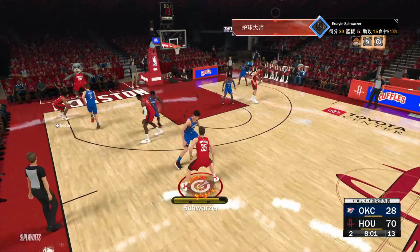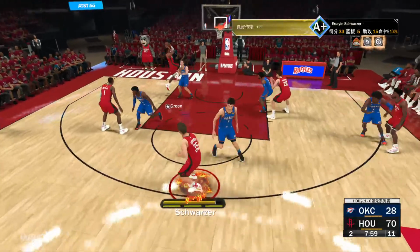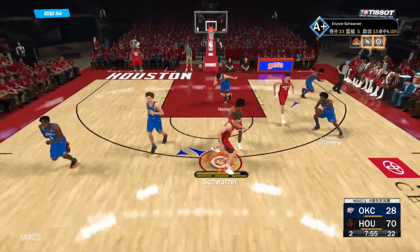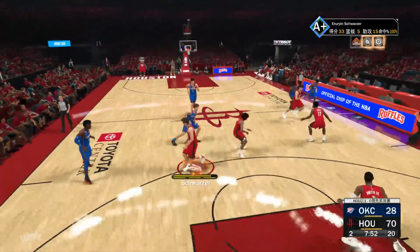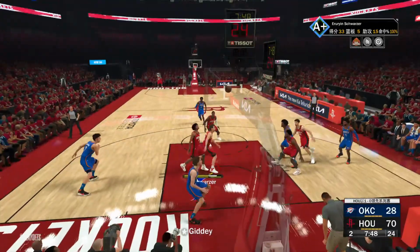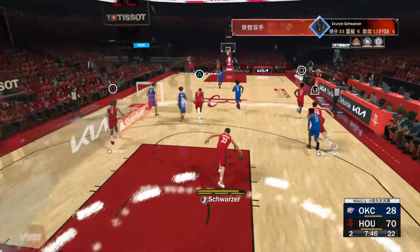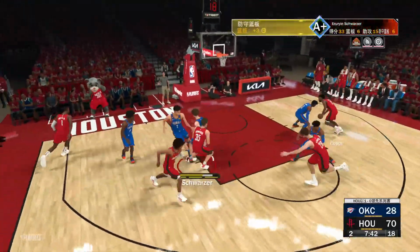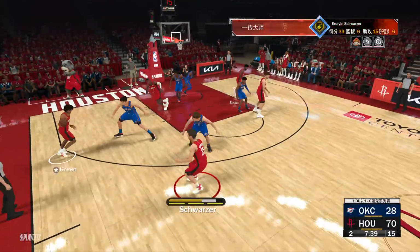Back to Green. And Holmgren pulls it down. Holmgren's got 4 rebounds now tonight. They need a bucket in a big way here to regain some confidence. And here's MP. He'll bring it up for the Rockets. On the wing, Green.